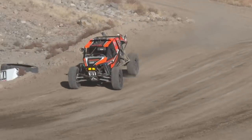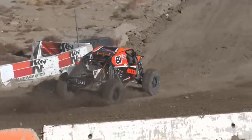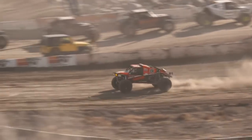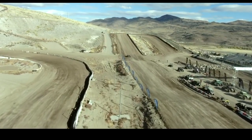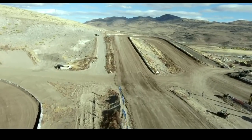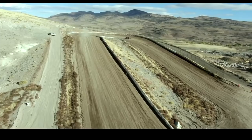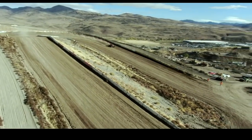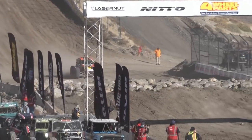There's Levi Shirley, number 81 out of Dodge City, Kansas. That car's almost identical to Waylon's car. It's fantastic to see here. Levi Shirley absolutely smoking up through the top. He's made a tire change for this course. He's actually running the Maxxis Creepy Crawler instead of the Maxxis Trepador. Let's see what he can do. He said they handle better around the corners. What's he going to do on the jump? Is he going to send it? Levi, bet your life he is.